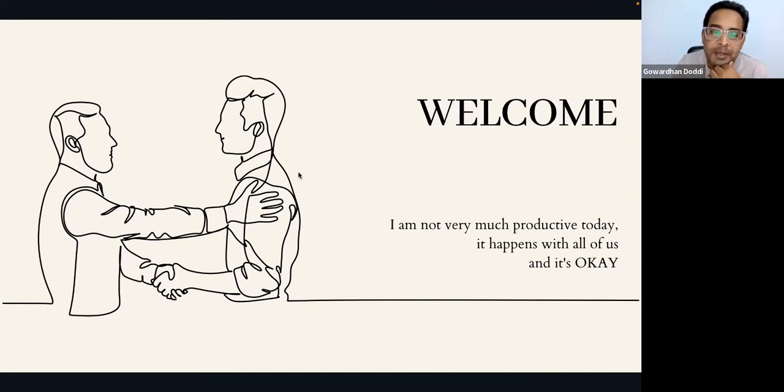Hardcore technical stuff aap kar nahi pate. That's what happens with most of us. It happens when you become big or scale up, it happens with all of us.